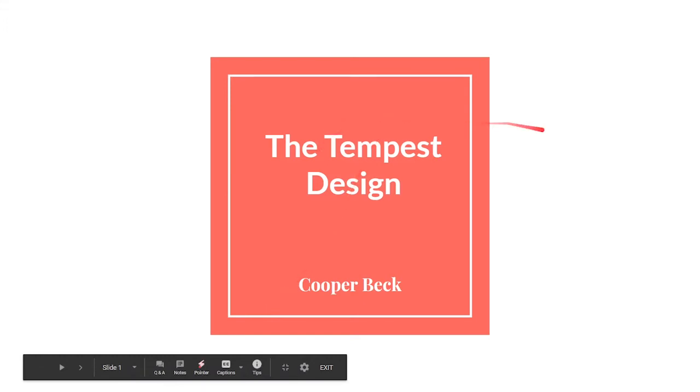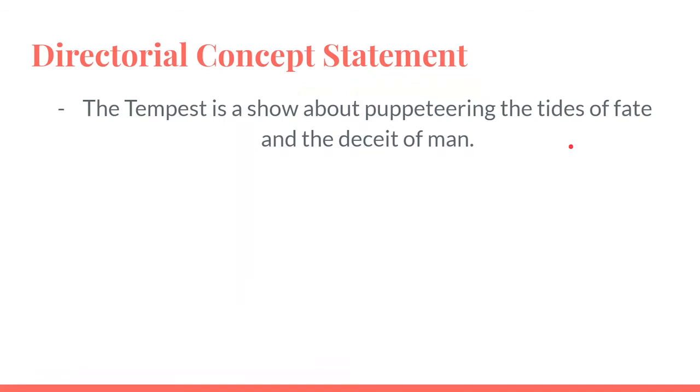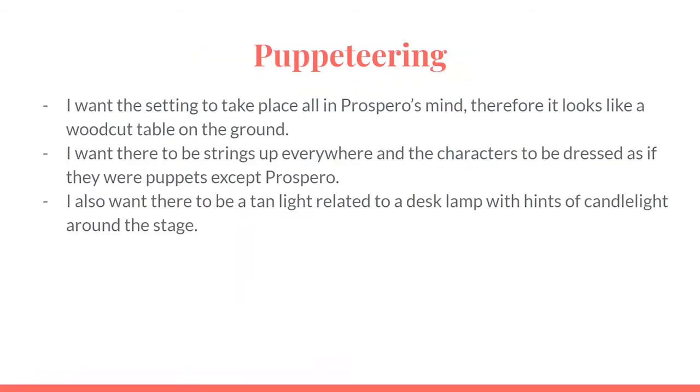Hello, my name is Cooper Beck, and this is my set design for The Tempest. The Tempest is a show about puppeteering the tides of fate and the deceit of man.